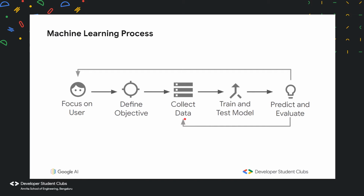Collecting data can sound as simple as saying it, but when it comes to production, it is very hard. Experts say that collecting, cleaning, and exploring data can be the longest but most critical part of the process. So we should be properly collecting the data that is useful to our objective. The next thing is training and testing the model. Here we'll be using different types of machine learning algorithms, and we'll look into the different types of algorithms in future sessions, but currently I'll be giving you an overview.